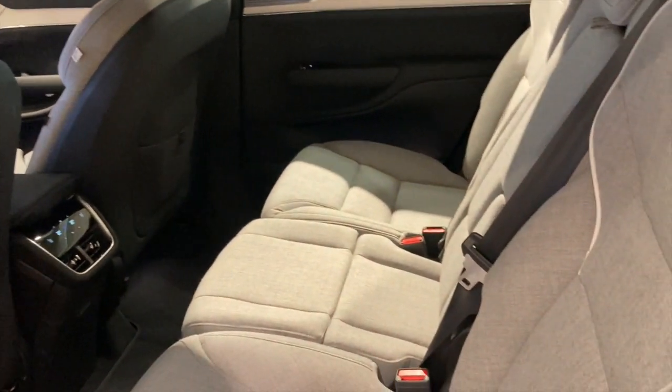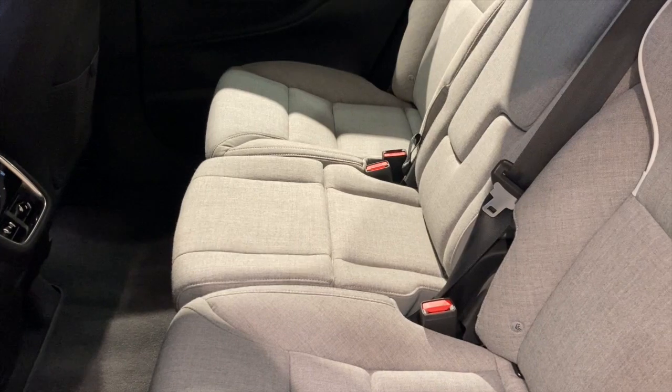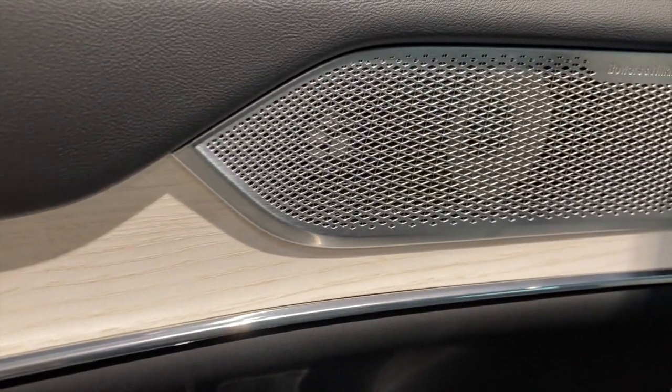The rear seats look as comfortable as the front ones. The in-laws will not have the right to complain. These high-end speakers look very expensive, and they probably are.